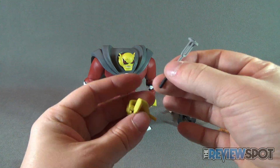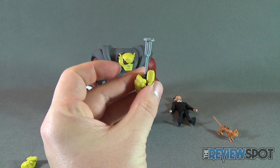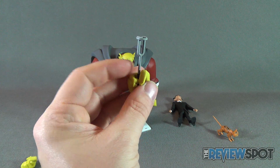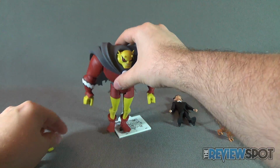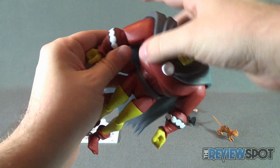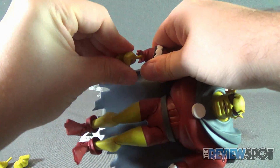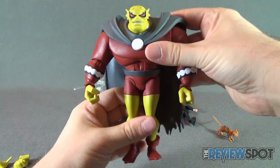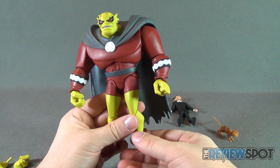So again, you can make use of the branding stick. You can have him holding that as well. It's more of a looser fit, granted, but he does still hold it. Changing out the hands is as easy as it was with Klarion. Just once again, wiggle the hand right out, replace it with the hand that you want to use, and you're good to go. And we'll just put that to the side.